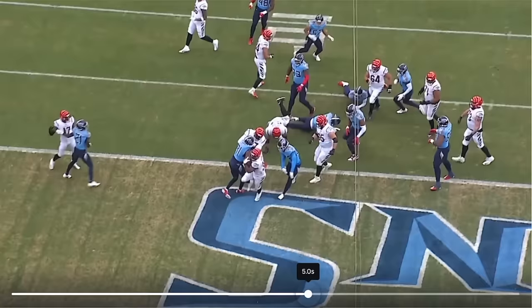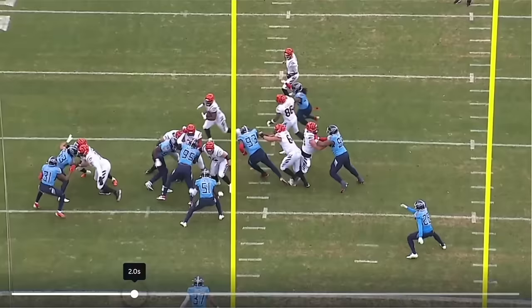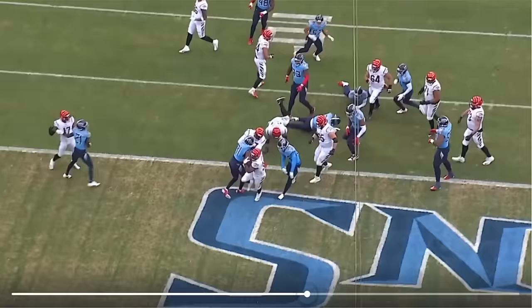Whenever you can have a player that can be very physical like that and set the tone, if this guy can do it on a consistent basis, this is how you can see the field if guys like Tyler Smith were to get hurt or if the right tackle were to get hurt, because the offensive line is going to be key going forward if we're going to get to where we want to go.